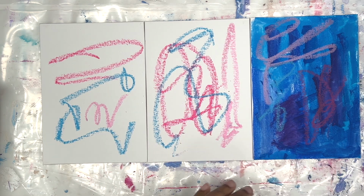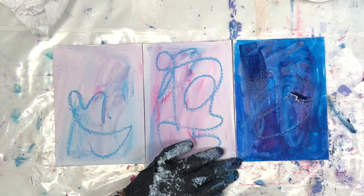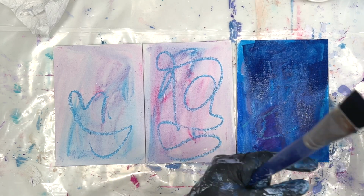So as I mentioned in the last video, I am exploring different art mediums now. I'm taking a break on acrylic. I don't know how long. It may be forever. It may be for a few months. We'll see if my lungs heal from everything that happened.